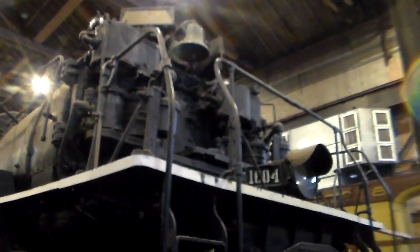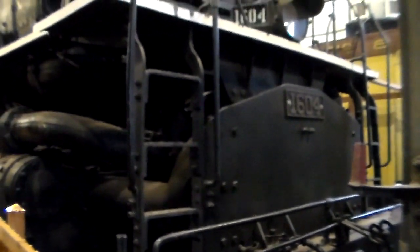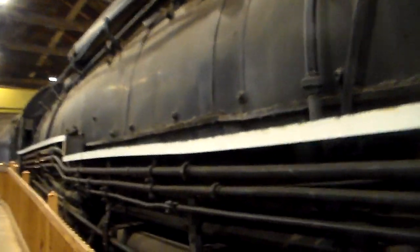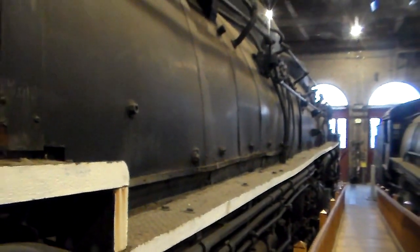Here we have C&O Allegheny number 1604. This is a 2-6-6-6 type locomotive, one of the only ones built. Only about 50 of this type were built, and all of them for the Chesapeake and Ohio. This is an absolutely massive locomotive, and arguably, possibly more powerful than the Union Pacific Big Boy type, although that's kind of up for debate. So you can see here, it's really a massive steam locomotive, and we're going to take a look at the cab interior of this locomotive here.